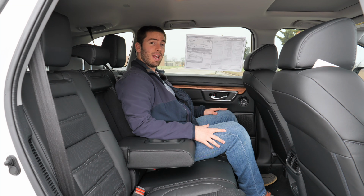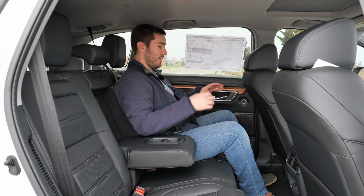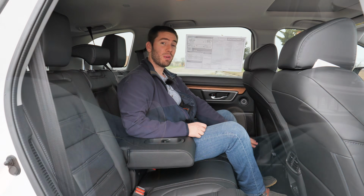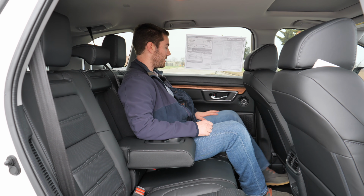Okay, now looking at the back seat of the CRV, this is where it does a really nice job. You've got really good leg space, really good foot space as well, very impressive foot space.